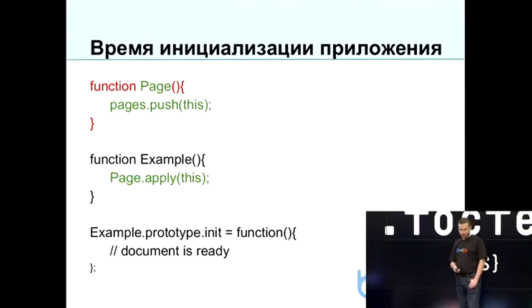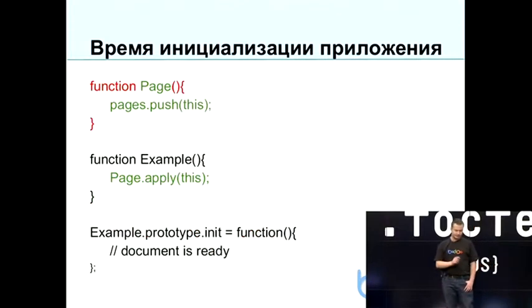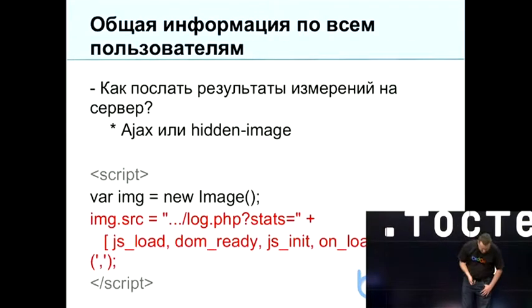Page, we use OP actively, and this one is the simplest implementation, because there's a basic page class, which collects all pages, all classes which are inherited from page, and it's the part of the application which works on all clicks and all logic. So it collected all of them, and they are initialized here. So we receive the total time of application initialization. After this, everything works fine. We have no code which makes it differently, but we collected the information that we need.